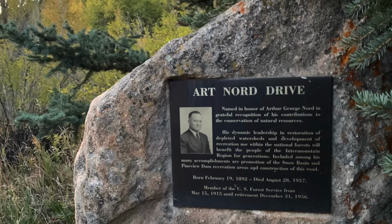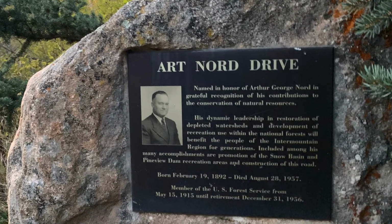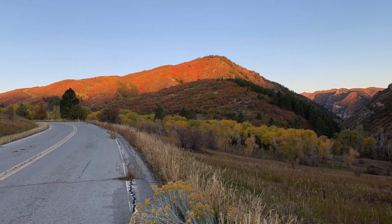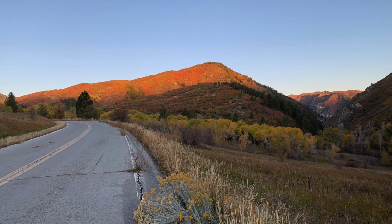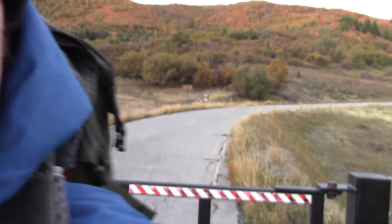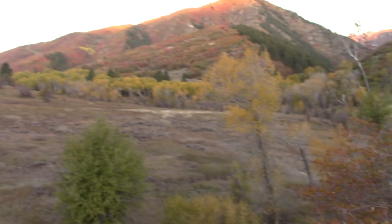Today's October 10th, 2019, and I made it up to Art Nord Trailhead here near Snow Basin Resort. And this is one of the sections of the Great Western Trail that has a couple of different options. There's a paved option, which is closed to motor vehicles at the moment, but open to hikers. And then there's also a single track trail that I passed back there on my way to the porta potty.